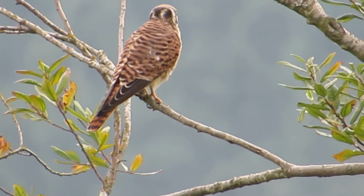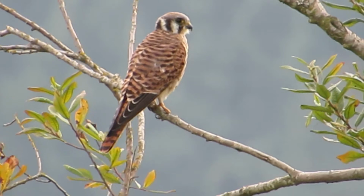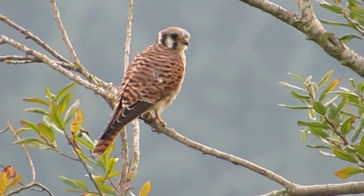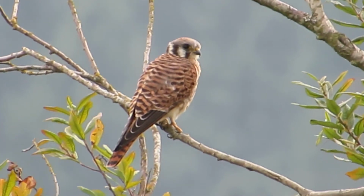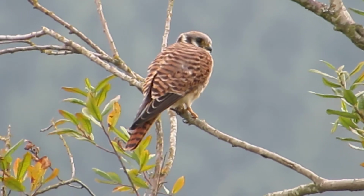You got a little bit of a breeze picking up now. There's a pair of them. She has a friend she hunts with. It's a Merlin. I saw them working together the other day, so.